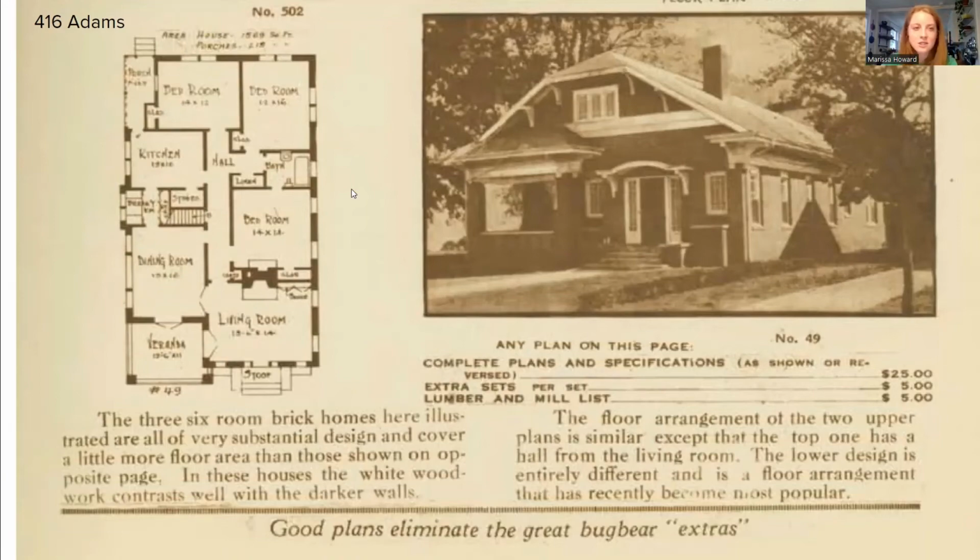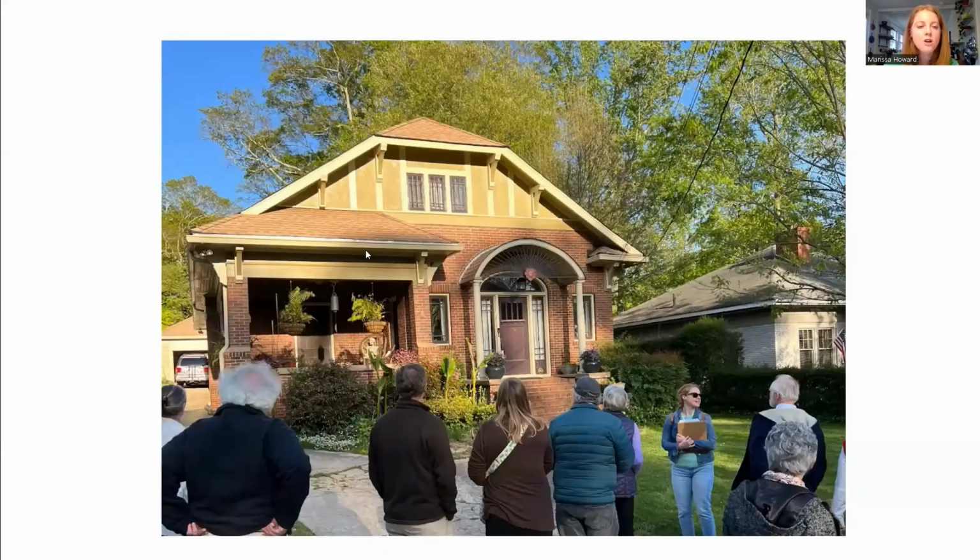And actually, so this is the home on Adams. This one has, this is actually called a jerkin head roof. Remember that one of the first English houses that we saw looked a little inspired by this. And it became a popular little thing to add the little extra charm. Again, heavy knee brackets, stick work, the 3 windows. The most distinguishing thing is actually this portico here.